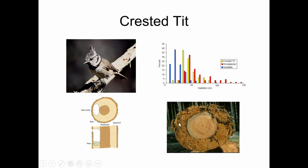So they need a reasonable size of tree in which to make a nest. You can see on this graph, blue is what's available, yellow is what the crested tits are going into, and then woodpeckers, they're really more interested in the largest trees, with a large diameter at breast height.